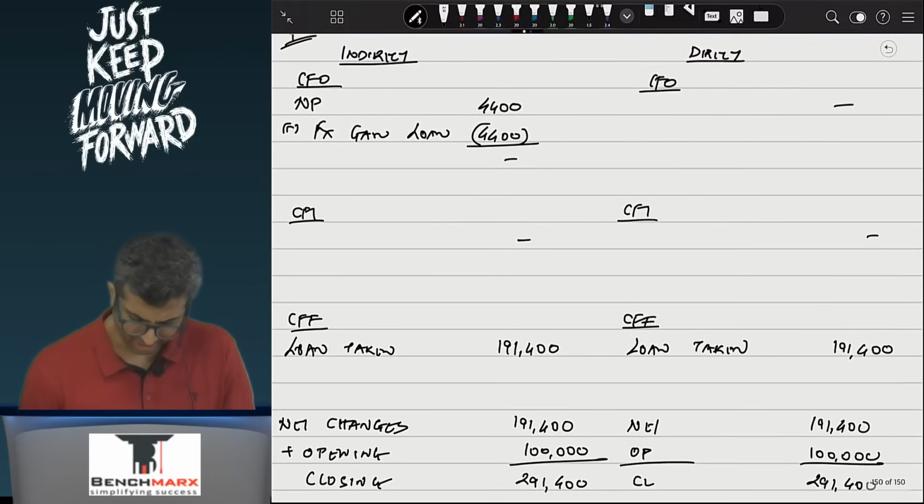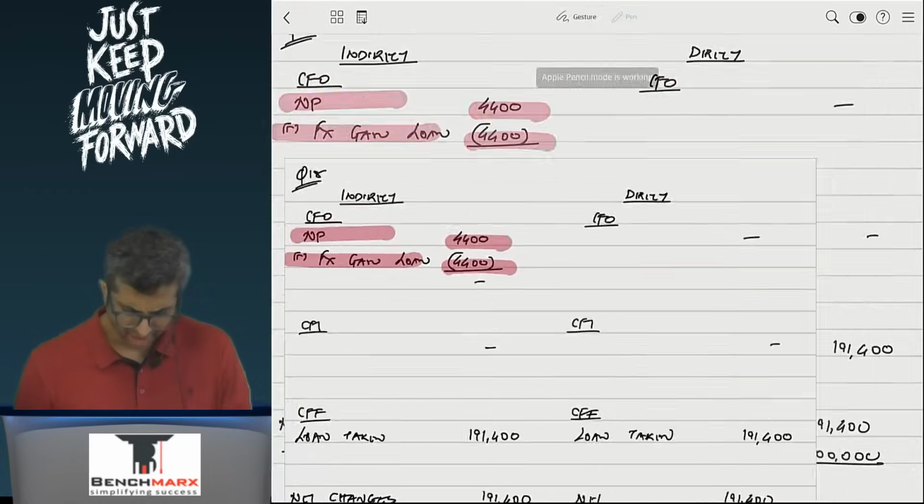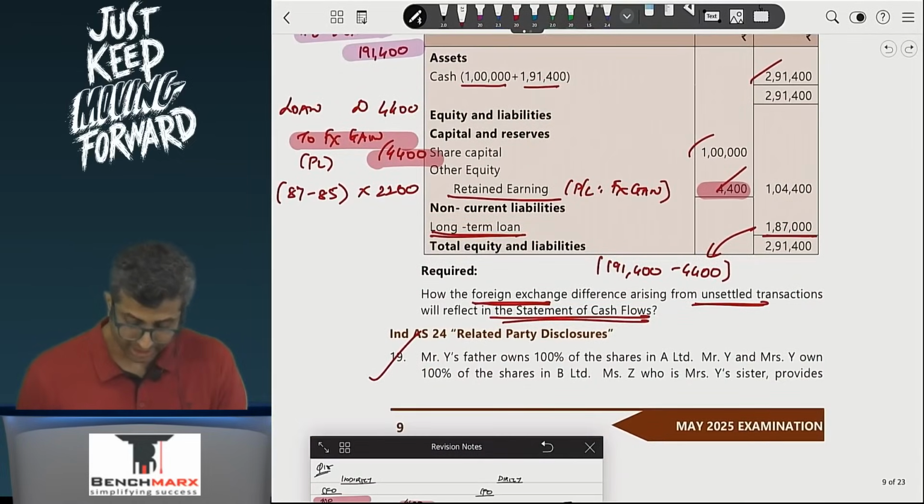कोई खास बड़ी बात है नहीं. It is just under the indirect method. You will have to do this adjustment. That is about it. Okay. So we have covered question number 18 of cash flow. Next, you go to question number 19.